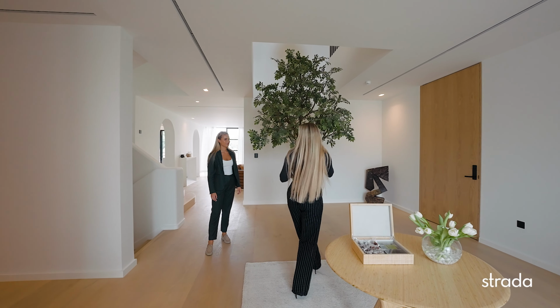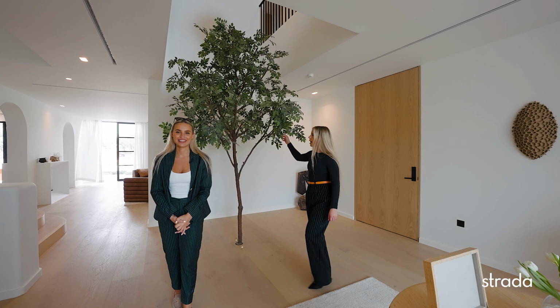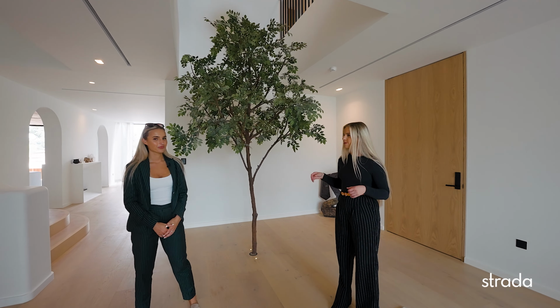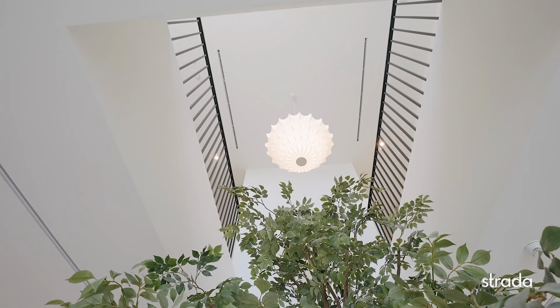Even the minute you walk in, you've got Megan's favourite feature, which is my favourite part of the house: the fake tree in the entrance hall. When I first walked in, I had to come up to it and feel whether it was a real tree or fake. But it adds a real natural vibe, a natural, clean, crisp feeling. It's very clean, very aesthetic. You've got a double height ceiling, which I think contributes to how open it feels.